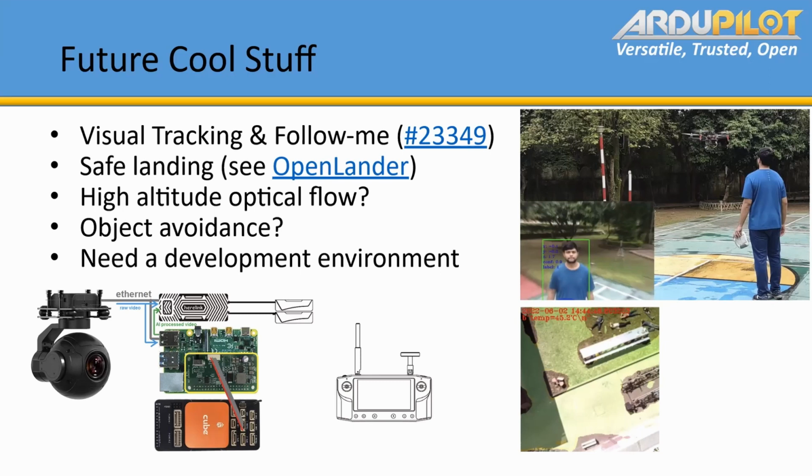But then, as Leonard was talking about earlier, maybe we could follow the person, right? We know what angle the person's at, so it's easy to point the gimbal. But now maybe we could say, well, we know that that's Rishabh. He's 1.8 meters tall or something like that. And so with this field of view, he should be this many pixels high, but he's not, he's smaller. That means we're too far away. We can move towards him. We can do automatic inspection on a tower or a building.